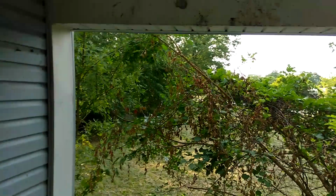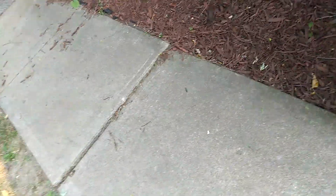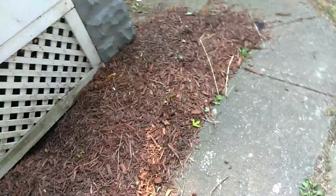The front porch has a little slope to it. Doesn't feel great, but it doesn't feel totally unsafe. Look at that spider. Huge spiders over here. There was a wasp nest here too. It looks like they knocked it down. See some mulch. It's faded, but it's not totally discolored. That means the last residents, they did care about the house.